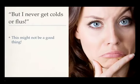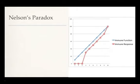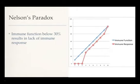Well, this actually might not be such a good thing. It might not be as good as you think, because it may indicate that the immune system is already too overloaded to mount a normal attack against these new invaders. And I came to call this Nelson's paradox. What I found was that if the immune system function is below 30%, it will result in a lack of immune response. And this is what I found with these people. If their immune system function was below about 30%, they wouldn't catch a cold. They wouldn't get the flu, but something else was going on.